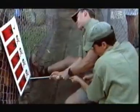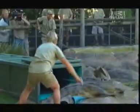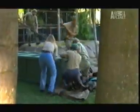Pull. Up onto the canvas. Pull. You can bite the canvas, it won't make any difference. Hold. Okay, pull. 10 people and they still can't pull him through. Here's the death roll. Tail. Woo! He's going in. He's in. Go, boys.